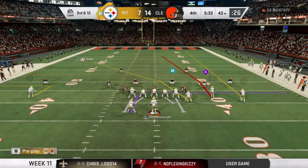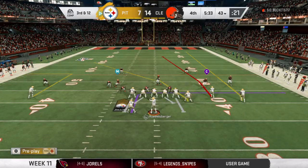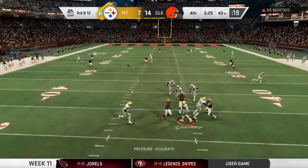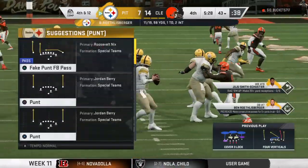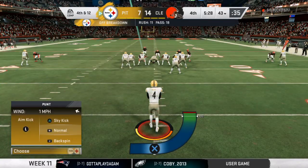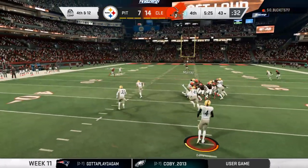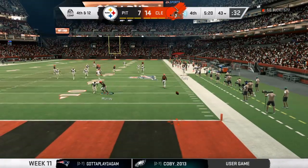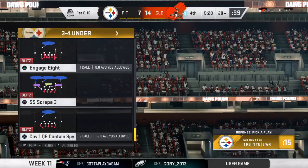An incomplete pass on that last play, and that means they'll need to come up with something here on third down. Throwing again, it's Roethlisberger. And he's caught on the sideline, but he's not going to have a first down. They say he was out of bounds, so a big call there. That brings up fourth. Here's Jordan Berry now as he's on to punt for Pittsburgh. And this one hits at the 3 and then bounds into the end zone for a touchback.